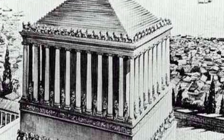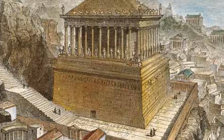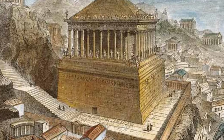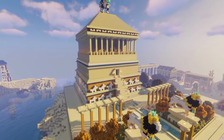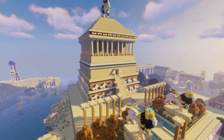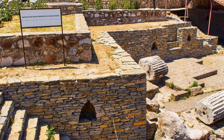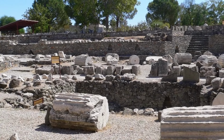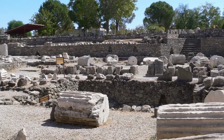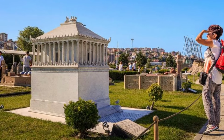The mausoleum at Halicarnassus was considered one of the seven wonders of the ancient world, and it was a major attraction for tourists and pilgrims throughout the ancient world. However, the tomb was damaged by earthquakes over the centuries, and its ruins were eventually used as building materials for other structures. Today, little remains of the mausoleum of Halicarnassus, but its legacy lives on as a symbol of the incredible artistic and architectural achievements of the ancient world.